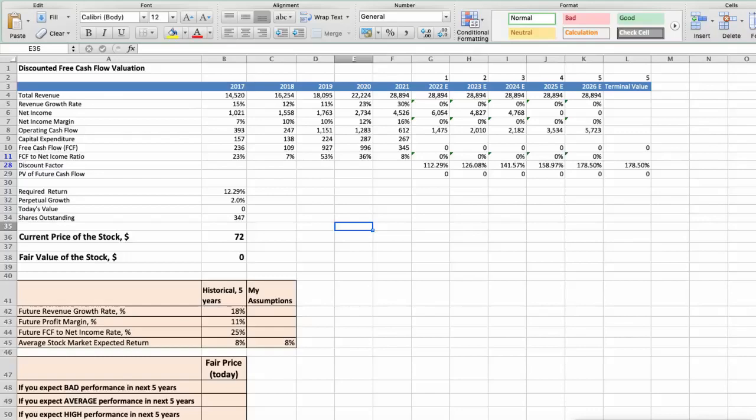This spreadsheet contains some financial data that we will use for the stock valuation. We see that the average revenue growth rate of the stock has been around 18% per year, for last 5 years. We see that the average profit margin of the stock has been around 11% per year, for last 5 years. Also we see that the average free cash flow to net income rate of the stock has been around 25% per year, for last 5 years. And we expect 8% per year average stock market return.